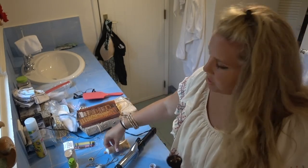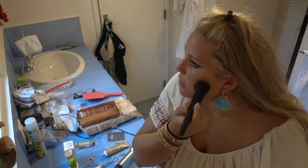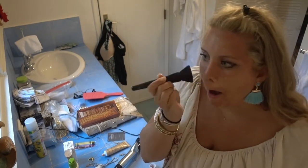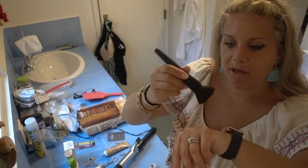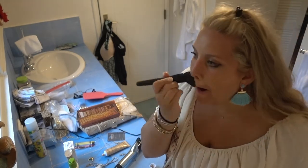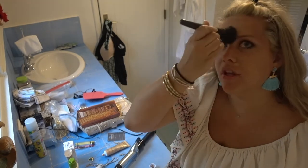Come on here, just a little bit. I don't wanna cover my tan from today. So I'm just gonna do it. It's probably too much. I'm just gonna wipe it off. To get rid of some, just wipe it on the back of your hand. I wanna keep that tan alive. Keep my tan alive.